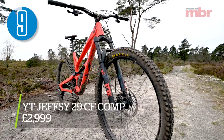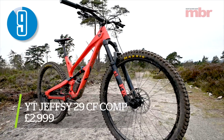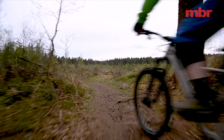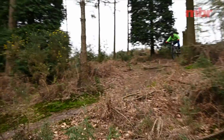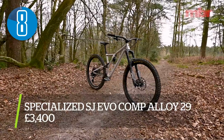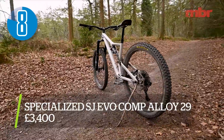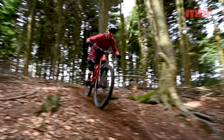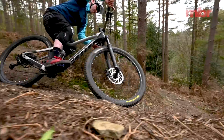We also have the latest Jeffsy CF from YT with its burly carbon frame and custom E13 11-speed cassette. Last, and by no means least, is the longest, lowest, and slackest bike in the 29er category. Say hello to the new Specialized Stumpjumper Evo. 5 great 29er trail bikes, but which one will take the title in this year's test?